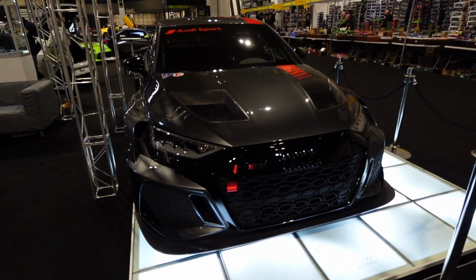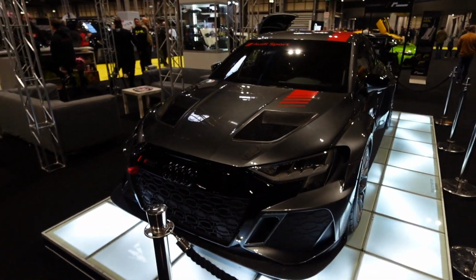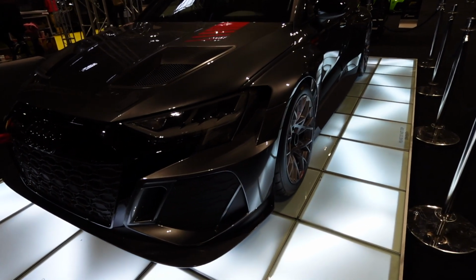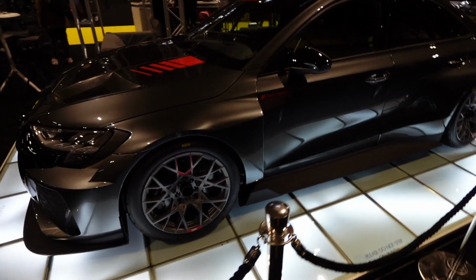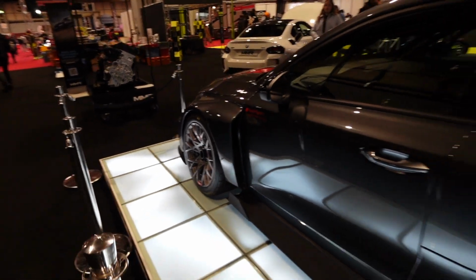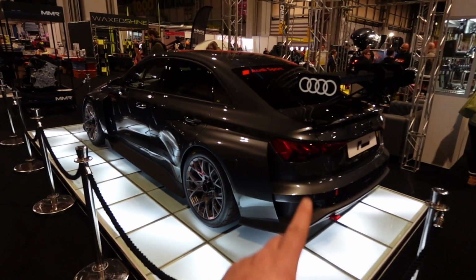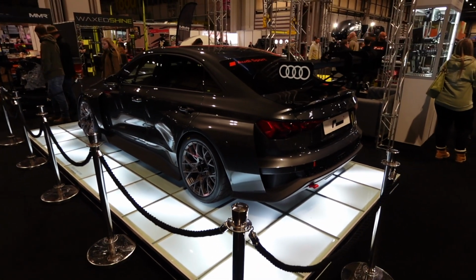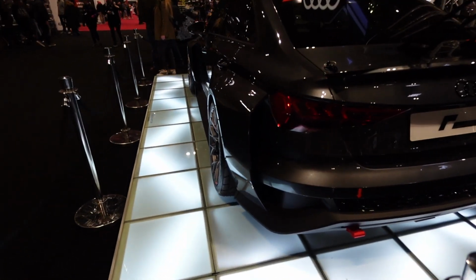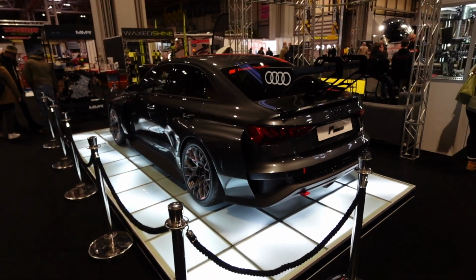We were walking past and we had to stop at the MMR performance stand to check out this RS3. They're really showcasing what they can do here. I presume there's loads of performance upgrades, but the vents and this body kit, look how wide this thing is. Let's walk around here so you can see. Stripped out interior, look the way it's been mounted through the rear boot, that's a functional rear wing, really wide. Look at that. This would be good fun to take around the track.